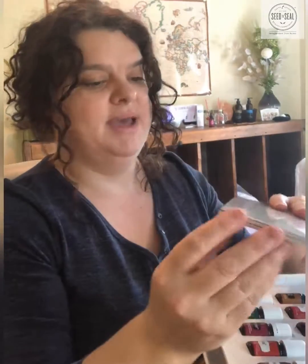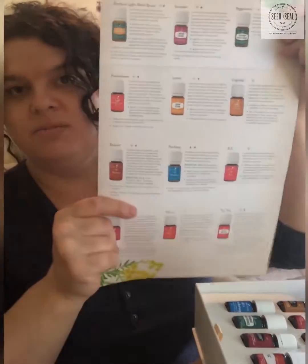In the top of the box, in this section, you can get your pamphlets on all the different products, what it is to be a member of Young Living, the different essential oils and how you use them that are in your kit, how to share Young Living. So this is Essential Oils at a Glance. They're cardboard pullouts, and it talks about all the different essential oils, how to use them, if it's for a diffuser, if it's for a rub, or if it's for your skin.